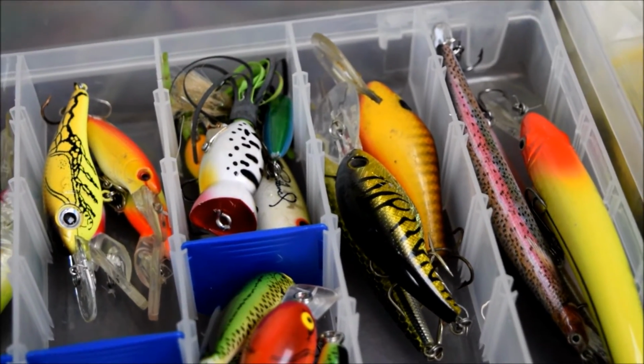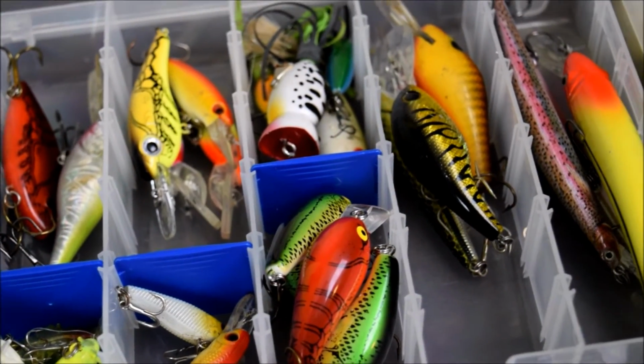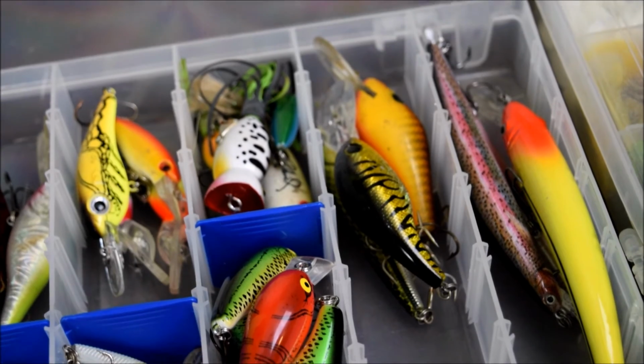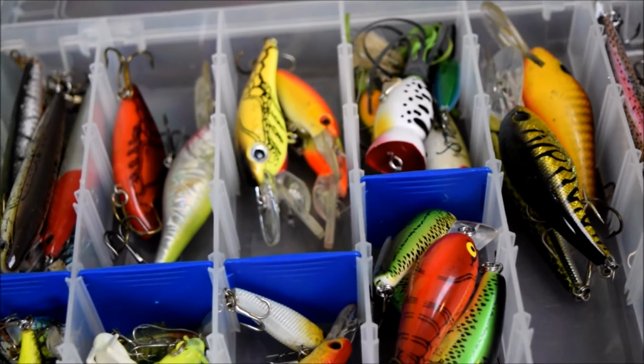As you can see, there's tons of different lures, shapes, and sizes and colors to choose from. I'm not necessarily saying that these 5 lures that I've showed you are the best. They are my go-to lures when all else is failing.